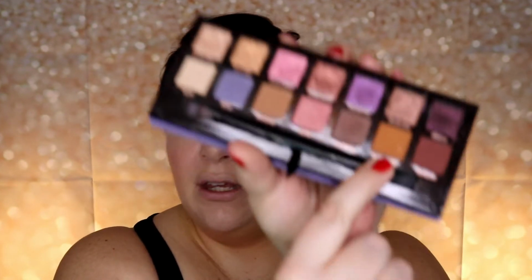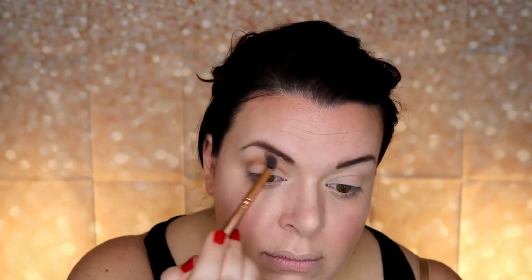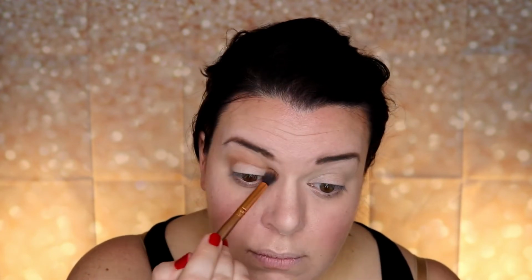Okay, and now that the base is applied, I'm going to go in with my crease shade, and I'm going to use this shade. This is called Eccentric, and it's kind of like an orangey nude, but it will warm up the crease here. So I'm going to go back and forth in the crease and apply that. And when I come back, the other eye will be done too. We're going to save some time here.